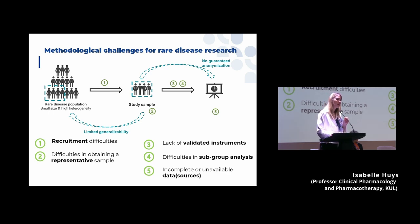And then a very last important challenge in terms of methodology is the incompleteness and also the unavailability of data and data sources that are useful, that are available, that contain data of high quality that can be used for further research. In the NEED framework, there is the burden of disease database that can be used. However, that does not include rare diseases. So additional databases are urgently needed.